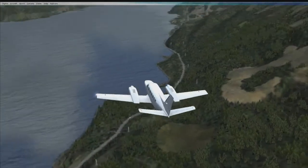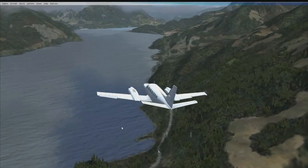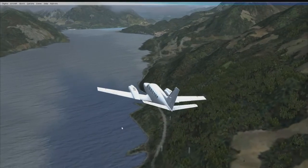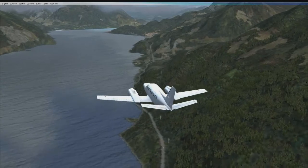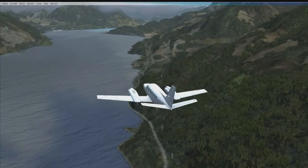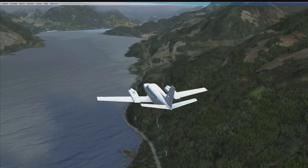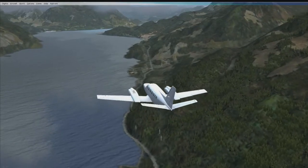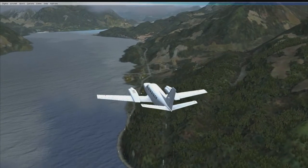I actually vaguely remember this piece of road. I know that sounds weird, and this is Horseshoe Bay here, I think. Well, it's a town. As you can see, though, it just goes from being a metro, one of the biggest cities in Canada, to being really mountainous terrain in less than a mile. The contrasts are really unbelievable. One block does make a difference here.